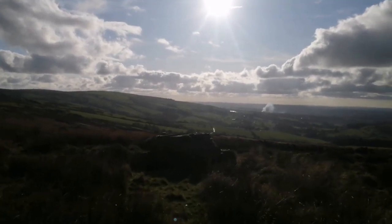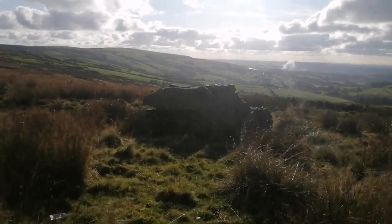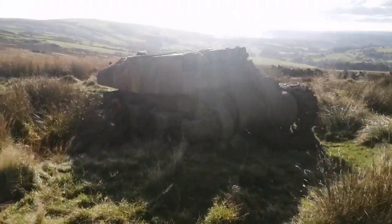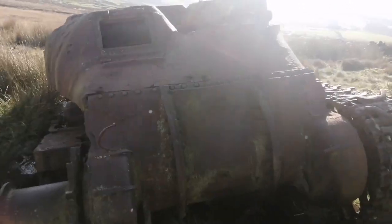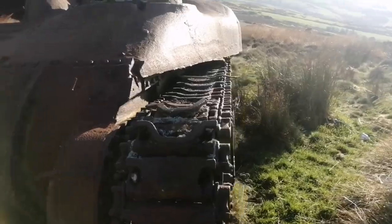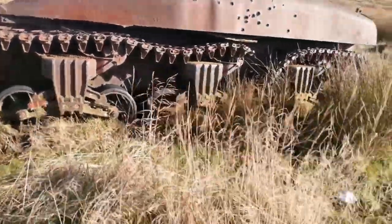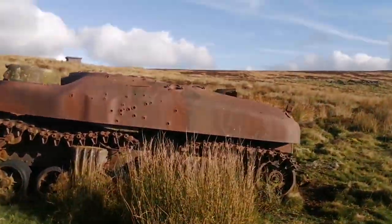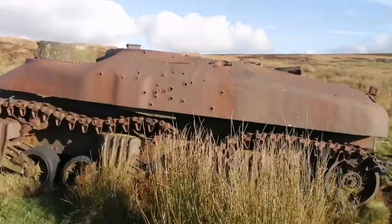Yo, somebody's, the tread's gone on one side. Oh, it has. Wow, guys. Check this out. We have got an abandoned World War II tank, mate. Wow. Wow. Wow, guys, check this out.